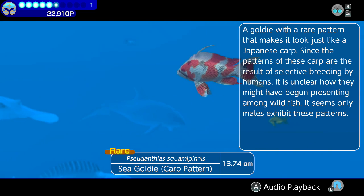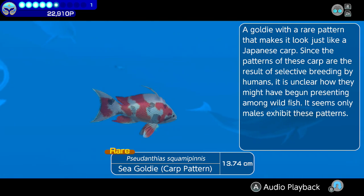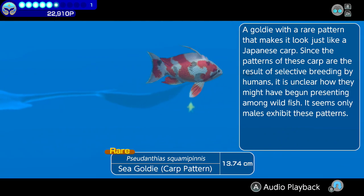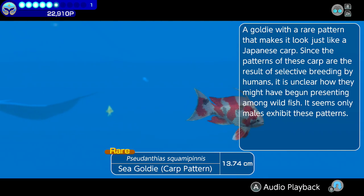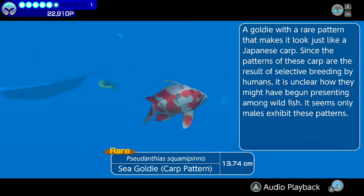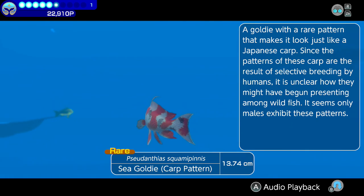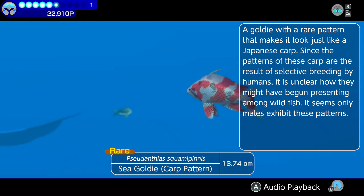Sea goldie, carp pattern. A goldie with a rare pattern that makes it look just like a Japanese carp. Since the patterns of these carp are the result of selective breeding by humans, it is unclear how they might have begun presenting among wild fish. It seems only males exhibit these patterns.